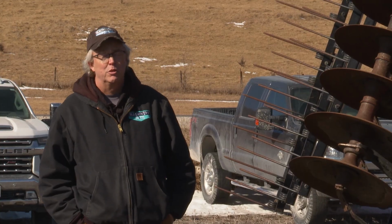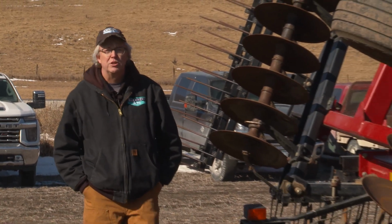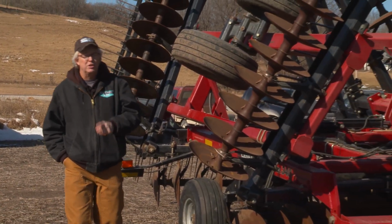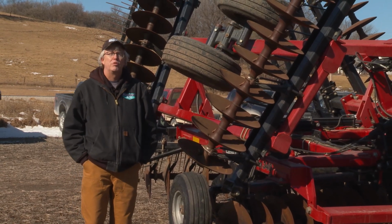Now back to our host, Machinery Pete. Well, folks, are you curious on what's happening with values on good condition, smaller sized used discs? Then stick around, because we got a nice one here, a Case IH RMX 340. It's 25 foot.